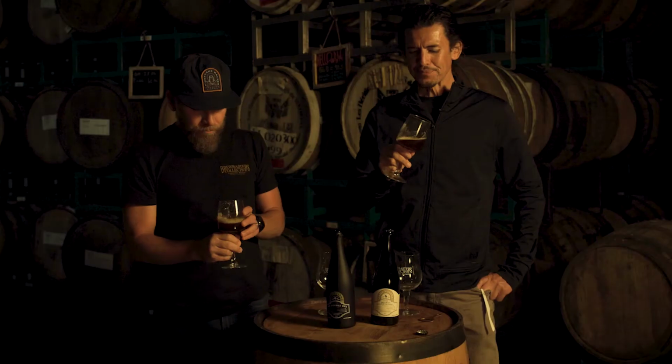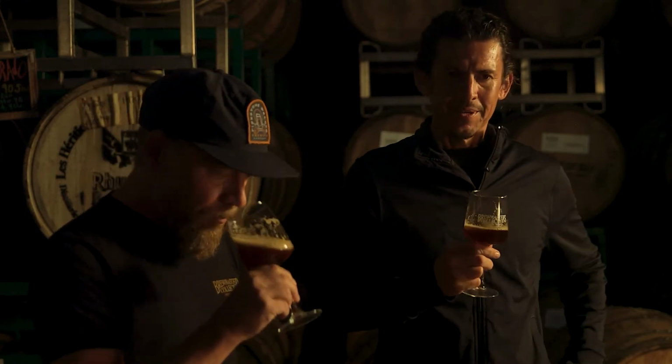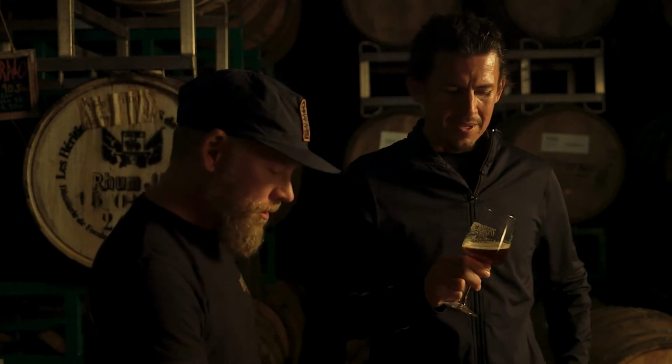Oh man, I do get the rye spice. It's really interesting. It's there, just that small 10% in the mash bill, and then again, going in the rye whiskey barrels. Why don't you tell us a little bit about the barrels?